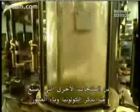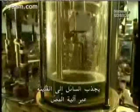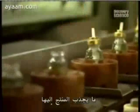Other products made here: cologne and perfume water. The liquid is drawn into the bottle by suction. Bottles are positioned beneath the 16 filling spouts, which seal their opening to allow for the creation of a vacuum, which draws in the product.